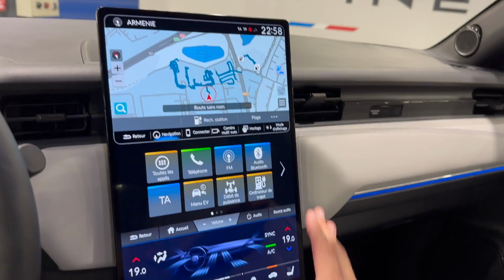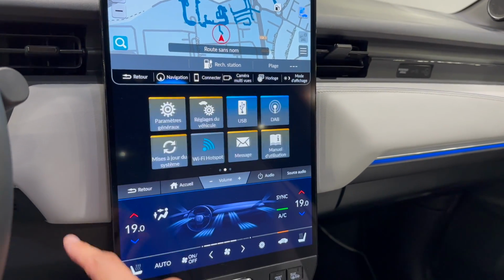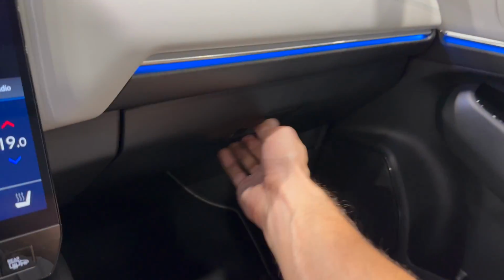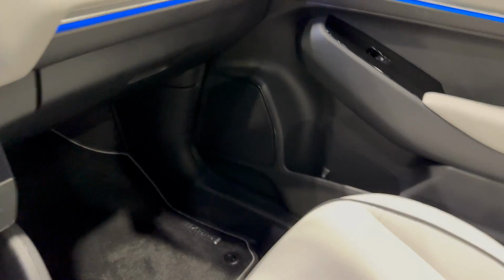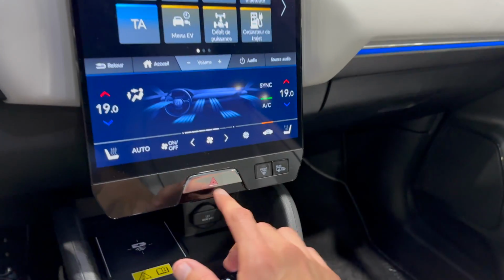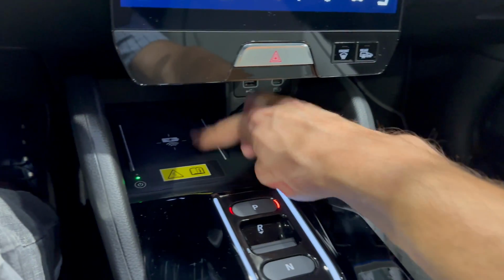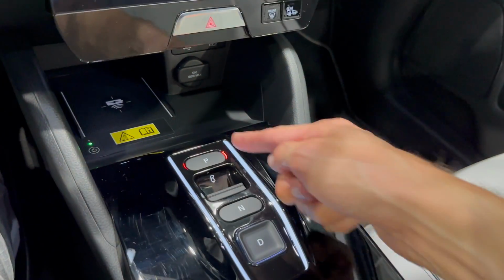And we have a nice big display. So you have the AC controls on the bottom, you have your shortcuts here, and you have the navigation on the top. You have the air vents there. This is leather, slowly opening, glove compartments, fairly spacious. So no ISOFIX here. And then moving down, you have hazards and front and rear defrost. You have a 12-volt outlet, have a wireless charger, park, reverse, neutral, and drive with ambient lights.